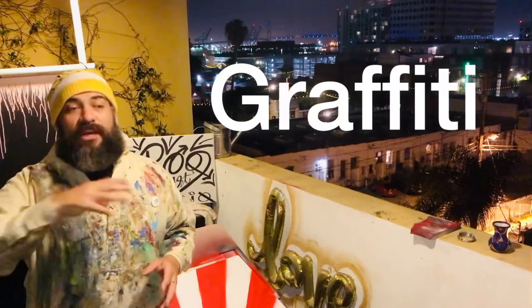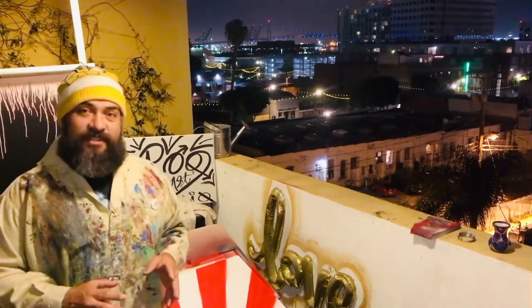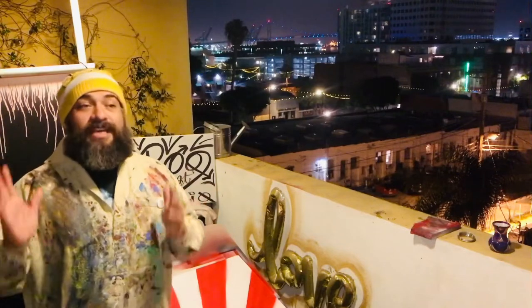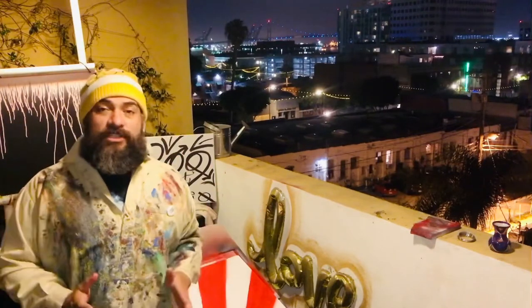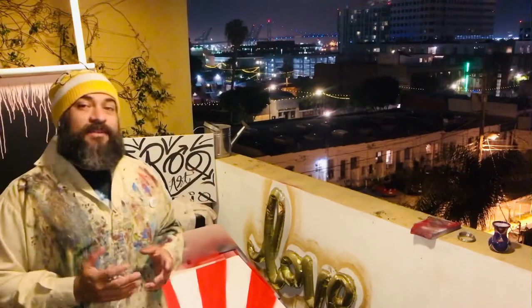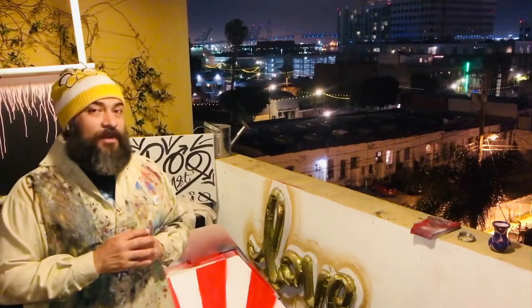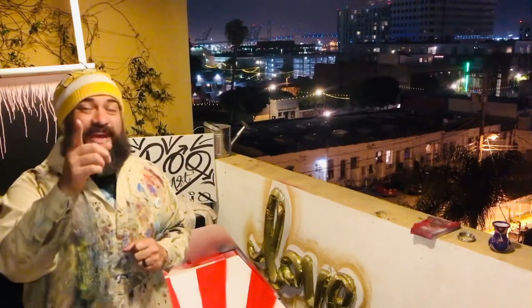Now, graffiti art has evolved since its early days in the 1970s. Today, graffiti art is sold at some of the most prestigious houses of art and housed and exhibited in some of the most prestigious museums. The most famous that you can hear about out there is a guy named Banksy. Nobody knows what he looks like.